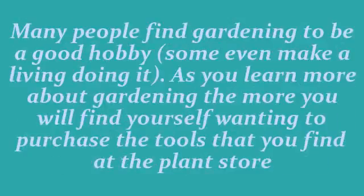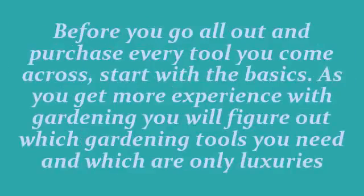Many people find gardening to be a good hobby, some even make a living doing it. As you learn more about gardening, the more you will find yourself wanting to purchase the tools that you find at the plant store. Before you go all out and purchase every tool you come across, start with the basics. As you get more experience with gardening, you will figure out which gardening tools you need and which are only luxuries.